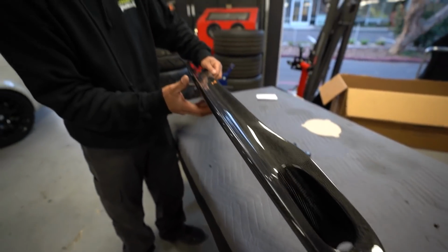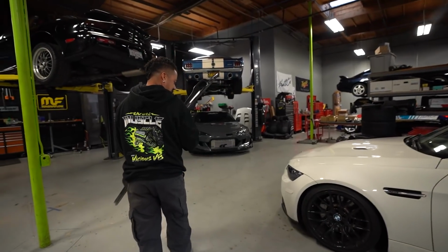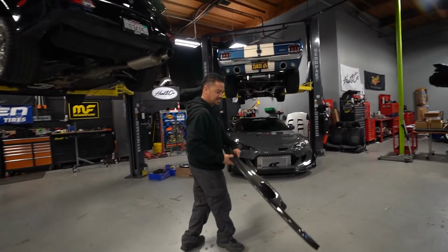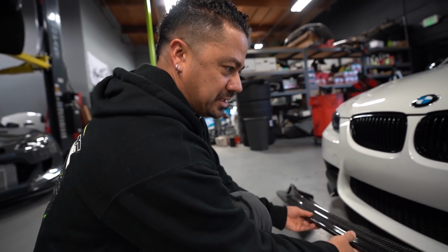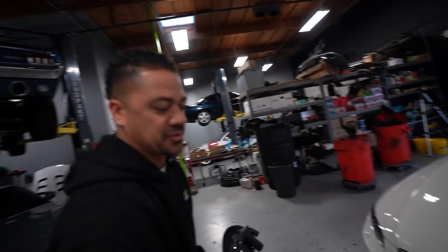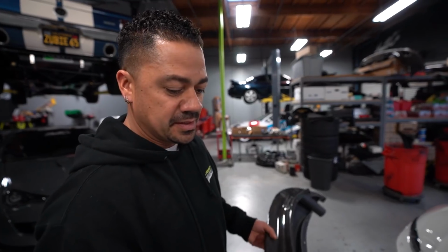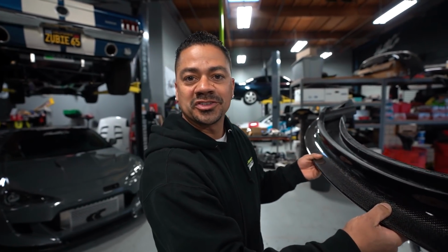First things first, this is this bad boy carbon fiber front lip, Throtl Performance. Oh, he already has some type of thingies in there, so I'm gonna have to remove that first. It does look like it's gonna fit though. First, I'm gonna remove those pieces off, and then we're gonna test fit this, and if it is the right one, then we'll start getting ready to install it.